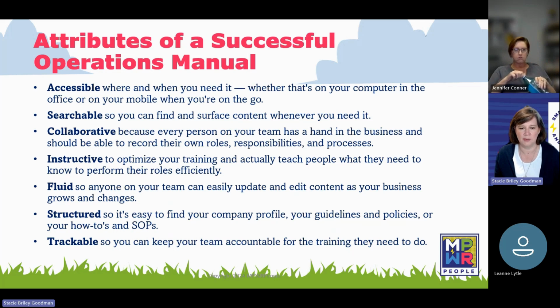And then trackable, there should be some sense of accountability around who's in charge of making sure that the operations manual is updated. And that could be your COO, it could be the business owner themselves, it could be somebody within the team. But if you can keep it up to date and you can include lots of people and make it easily accessible and searchable, then it will be a winner.